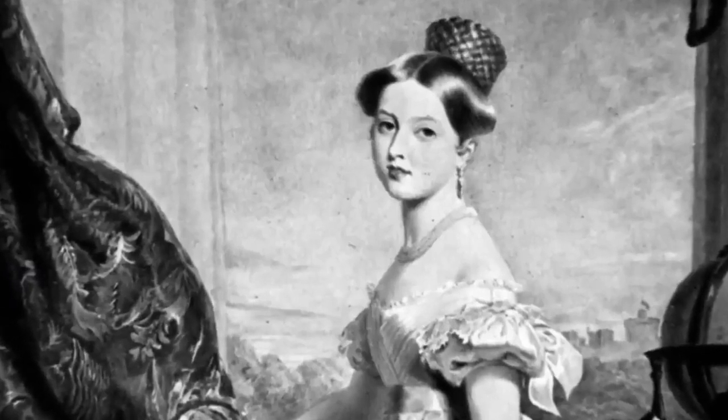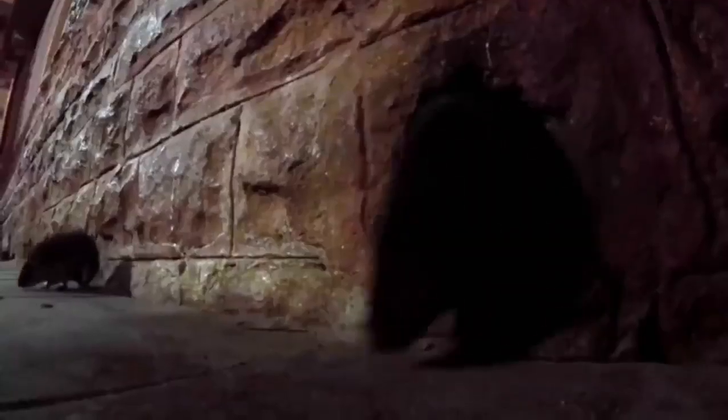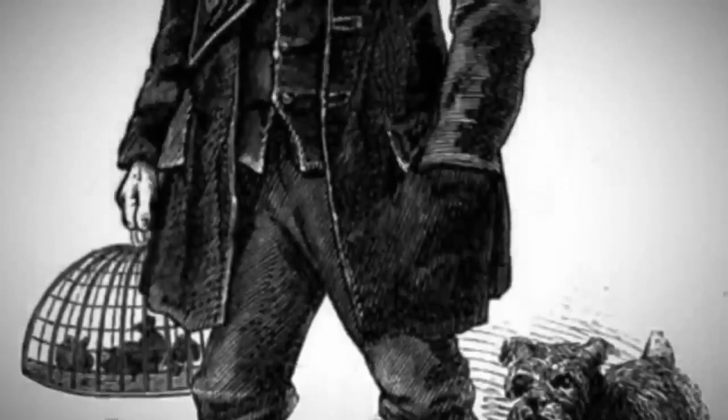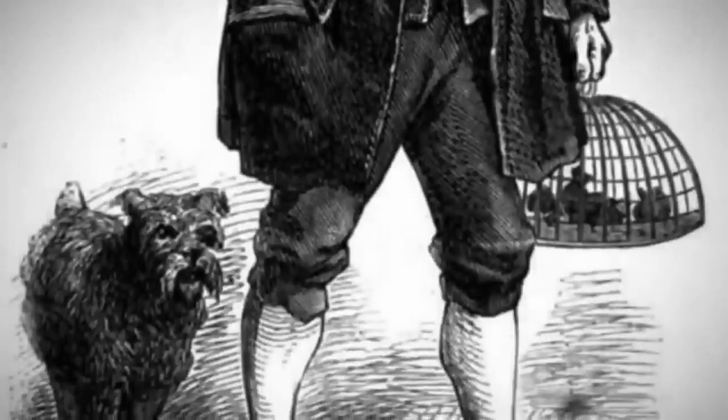It got so bad that Victoria had to appoint her own rat catcher. And this was Jack Black, whose title was VR, Rat and Mole Catcher to Her Majesty. And he really was the rat whisperer. I think that Victoria really hoped that he would exterminate the rats for good, but I'm afraid he didn't. The rats continued to plague Buckingham Palace throughout the reigns of all the monarchs.